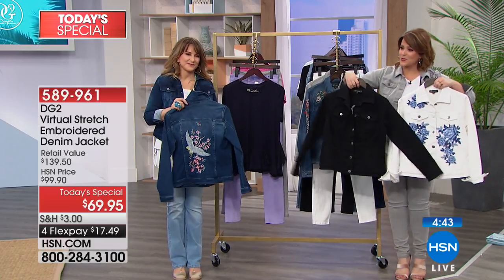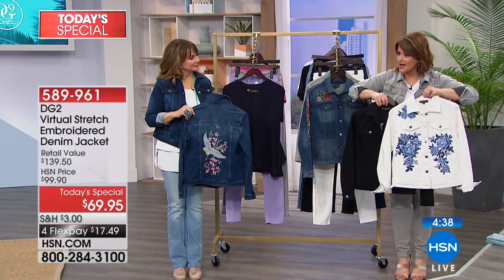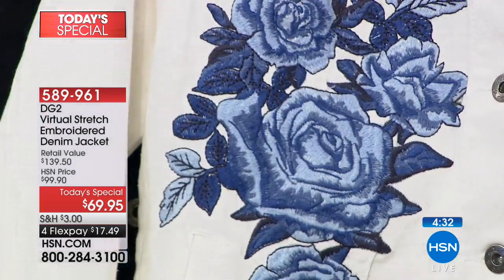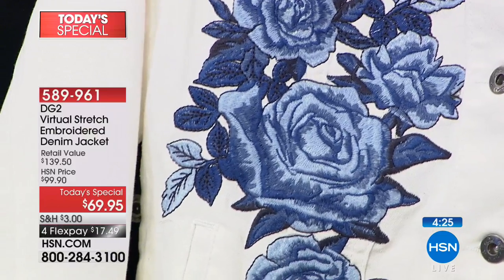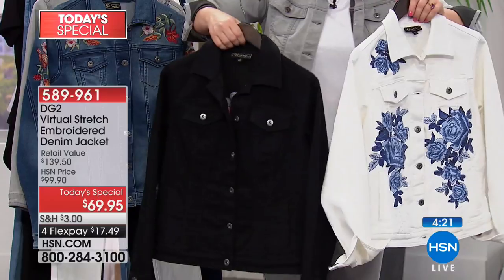So here are your colors once again. This is the ivory with the beautiful blue roses available. Jarita picked this up today. Clean on the back. Look at that beautiful embroidery on the front. We'll give you a close-up shot of that. If you love blue, this is begging for you to go ahead and bring it home. And remember, $17.49 gets it shipped out to you and on you so you can try it on.